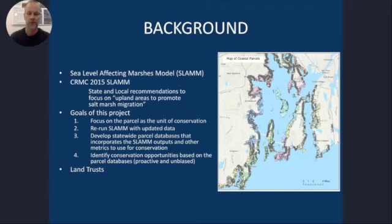So the goals of this project were this. We wanted to focus on the parcel as the unit of conservation. Land preservation is all about the parcel, right? So we wanted to focus on the parcel as the unit of preservation and to build our tool around the parcel. And luckily, we could leverage another project that we had at the EDC, where a statewide database of all of our coastal parcels was at the ready for me to use. I mentioned that we wanted to rerun SLAM with updated data. And then we wanted to develop statewide parcel databases that incorporate SLAM outputs as well as other metrics that can be used to make conservation decisions. And we wanted to identify those conservation opportunities based on this database.